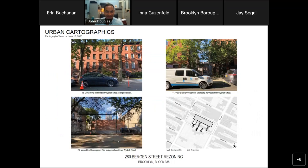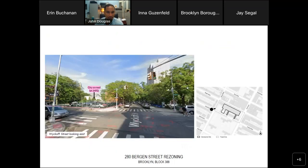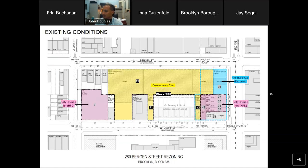This is Wyckoff, and as you'll see in a second, Alano has three sites on Wyckoff, two really small, there'll be townhouse buildings, and a little bit bigger one. Next. This is the HPD parking lot on Evans. It's a nice large site, over 11,000 square feet. Okay, move next, please. We don't have to show this one again.